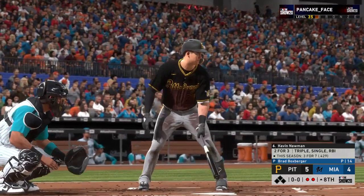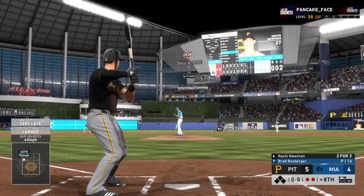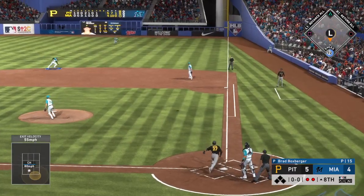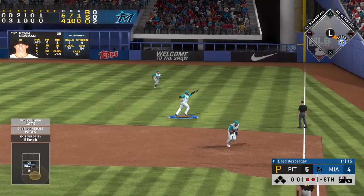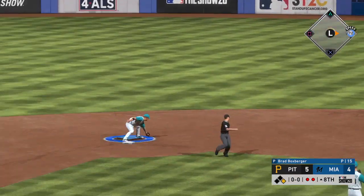Digging in and looking for more, Kevin Newman. So far, 2 for 3 in this one. Ready to deliver. Here's the first pitch. Now this pitch is swung on and popped up. And this will also head toward the right side of the infield. In there, a base hit.